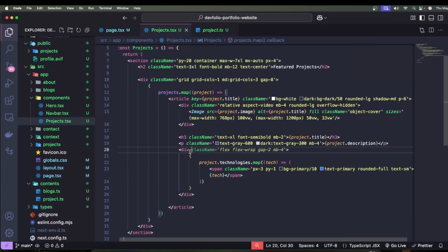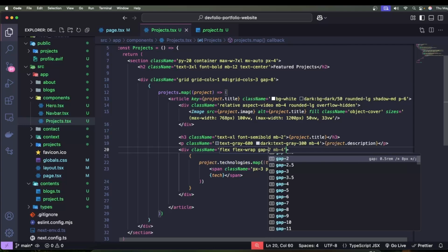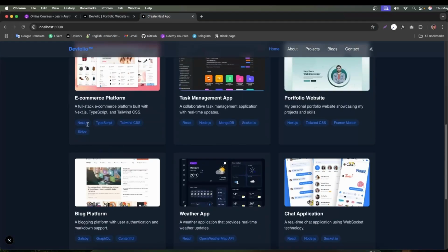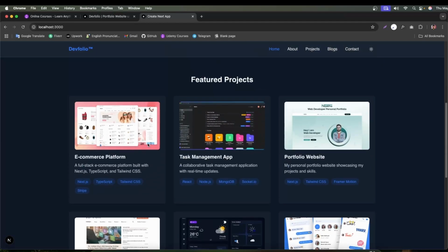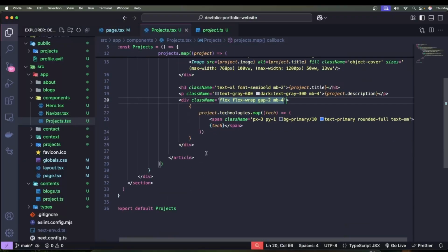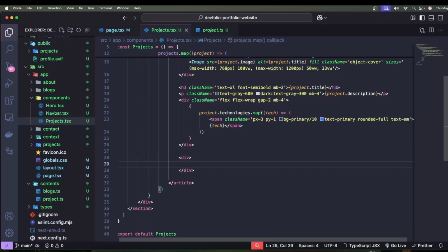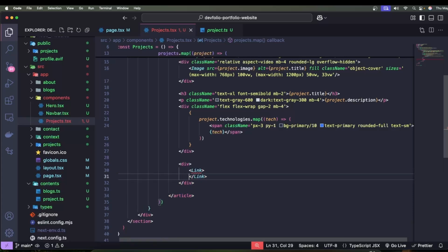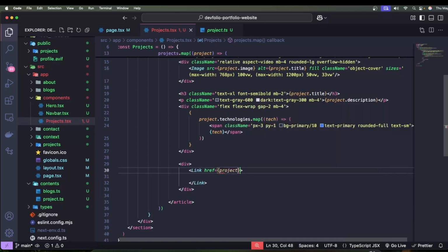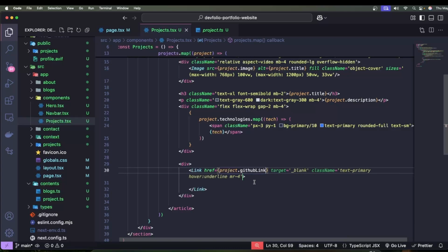Okay, perfect. And on this div, we will simply define flex, and flex-wrap, then we'll have gap 2 and margin bottom 4. Okay, so after defining this, you can see here you will have all of these stacks, so the technology stack is perfectly showing. And lastly, here you will need these two buttons. So for defining these two buttons, we will have another div, and this div contains links. Let me import Link from next/link, and inside it we'll have an href. So right now we don't have, okay, we have already, sorry, project.githubLink, and now we'll define target.